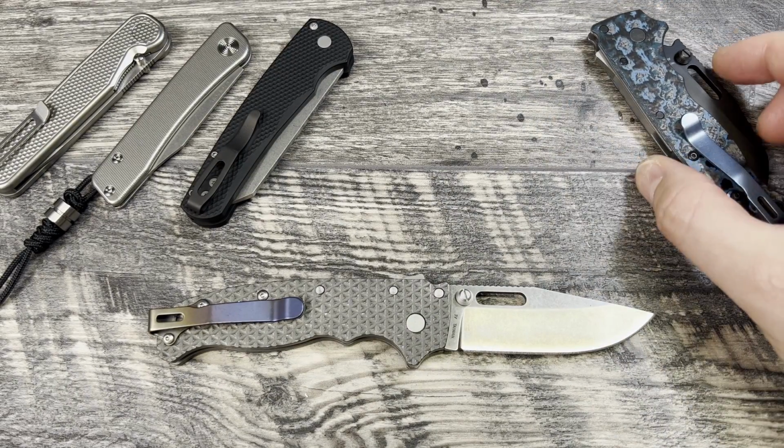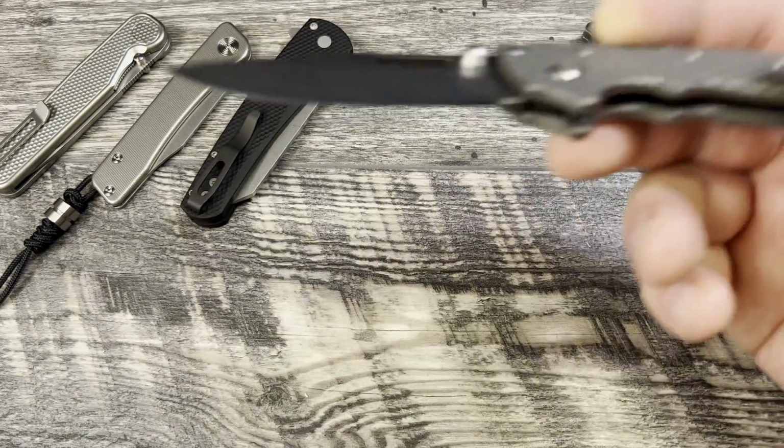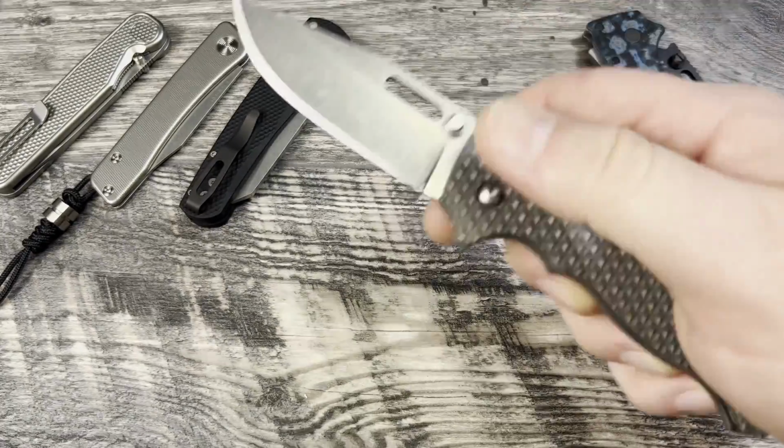The 10A, I feel like Tuan has figured out whatever was going wrong with the initial, and now the 3V seems to be done pretty well. I think they're like 59 to 61 on the 3V.